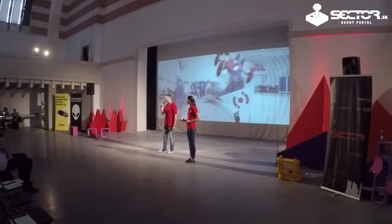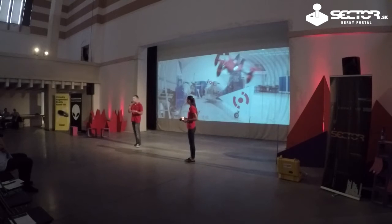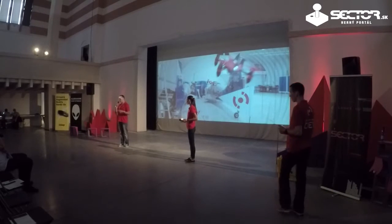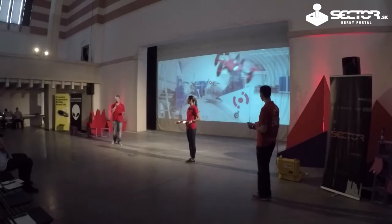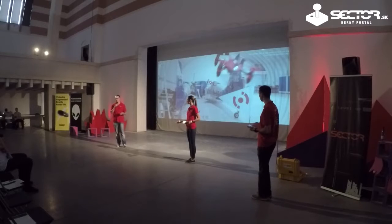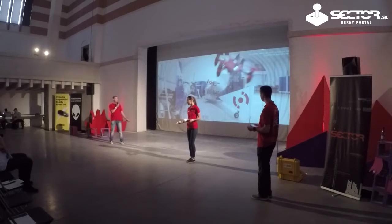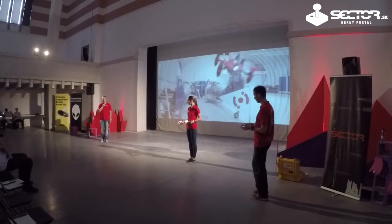The first version of Drone and Base, as you can see, was made only with covers of 2 colors. We were producing the prototype in only red or blue colors, and it was not a good idea for multiplayer games because you have some issues with recognizing which drone is yours. But we have a new solution in the new Drone and Base.